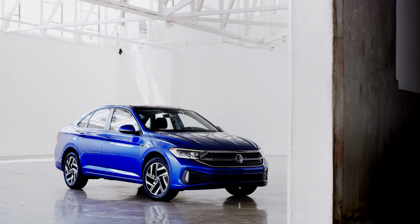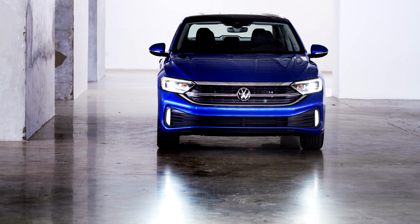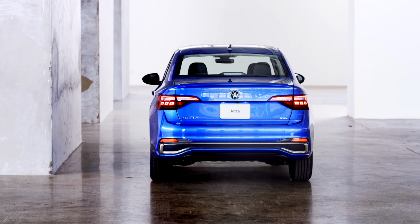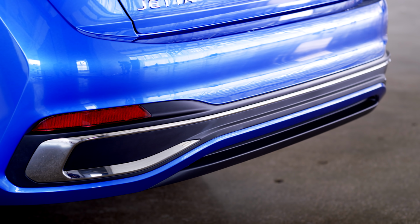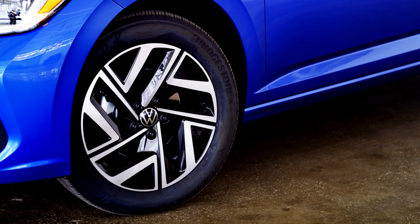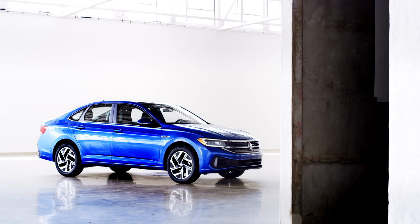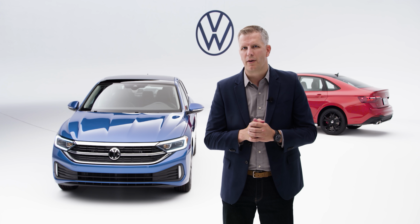Starting with the exterior, you can see that the Jetta features a more open upper and lower grille, giving the car a more solid, strong stance. In the rear, the vehicle is fitted with a new rear diffuser featuring chrome accents on either side. Now, the Model Year 22 is also equipped with new 16 and 17-inch wheel designs ranging from sporty to sophisticated, and this also includes a black wheel option available for the SE trim.